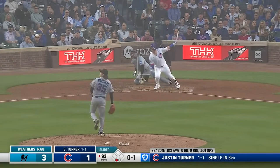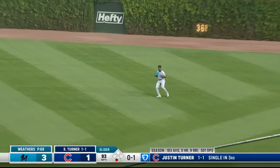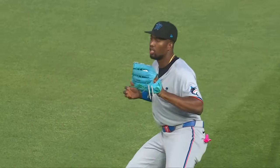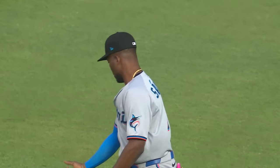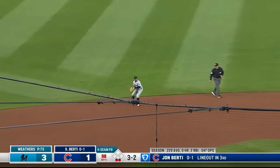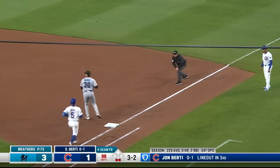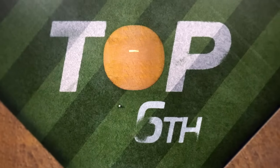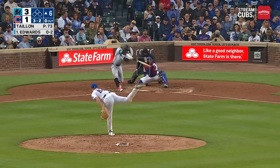Drops down low behind the plate as Turner sends this on a line into right, into the chest of Jesus Sanchez. That's on the transfer, and there's 2 outs. Now the 9-man John Berti, and the payoff pitch is hit softly out to short. Edwards to first, and Ryan Weathers is in line for a victory in his return tonight. It's top 6. Miami a 3-1 lead over the Cubs.